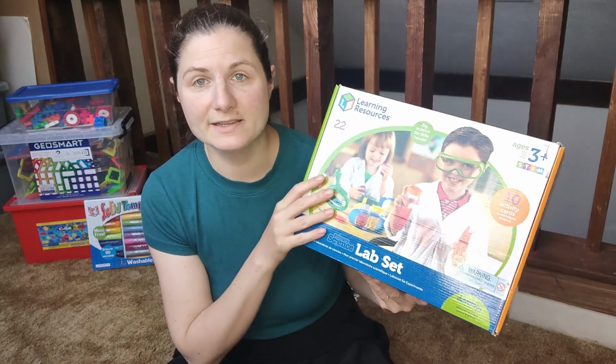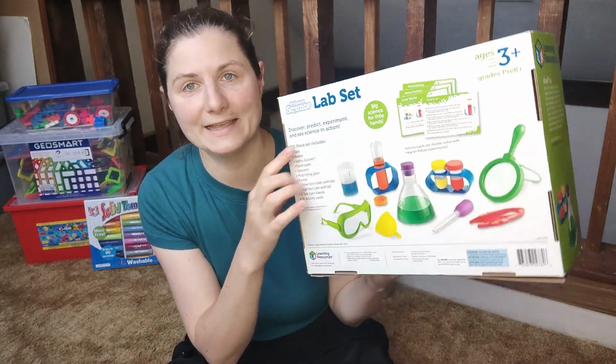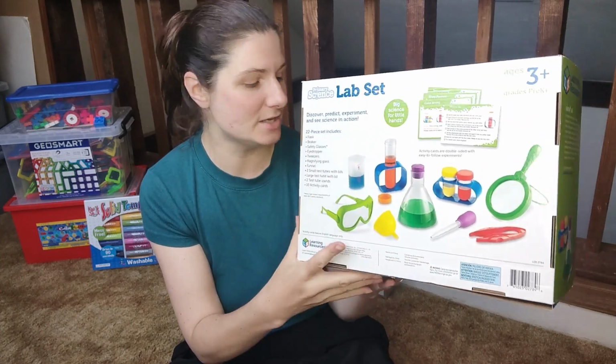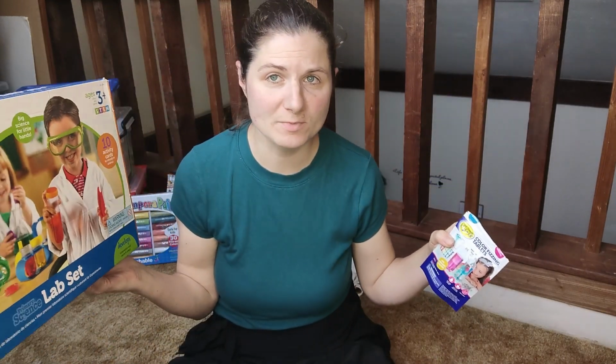Science, they have the Primary Lab Set. This is amazing. I have a review up here of science. This is the best. You really gotta get this set. It's so fun. The pieces are here, and then you use these color-changing tabs to make different colors with water, and then there are little activities and experiments you can do.